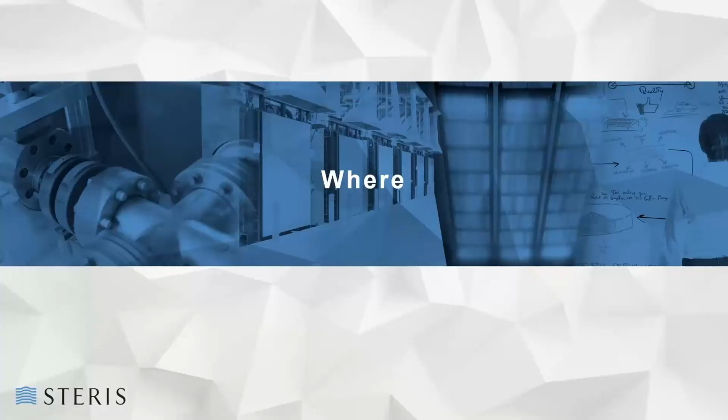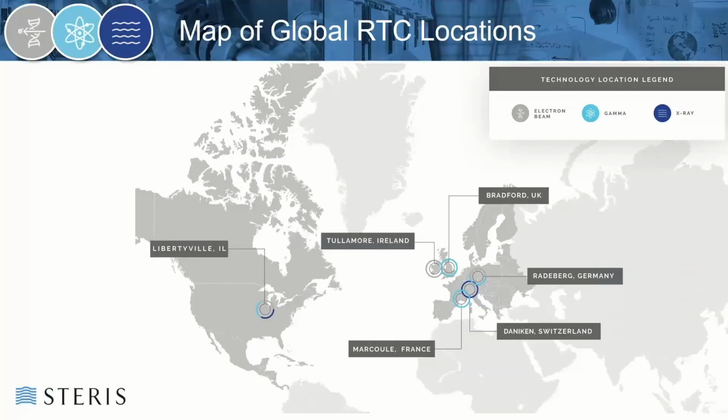Okay, so where are the RTC locations? I'll not go into every one in great detail, but you can see there on the map where they're located in Europe and in America. I think really the most important note is that within the Americas and within Europe, we offer all three radiation technologies, so E-beam, gamma, and X-ray.